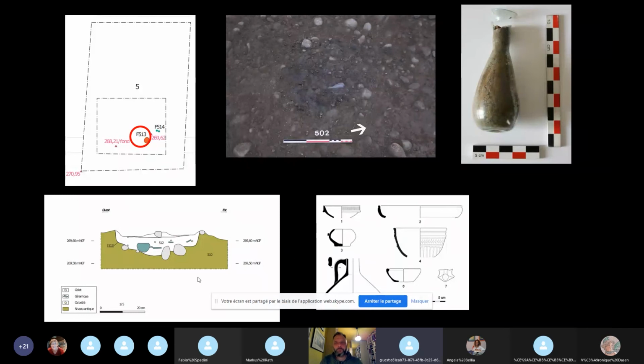We will comment on a cremation residue pit, which was discovered next to another pit containing 2 ossuary vessels, here and here. The pit was 50 centimeters long, 39 centimeters wide, and 12.5 centimeters deep. A complete and unburnt glass balsam jar has been placed on the top of the pit. We can see here on the picture.